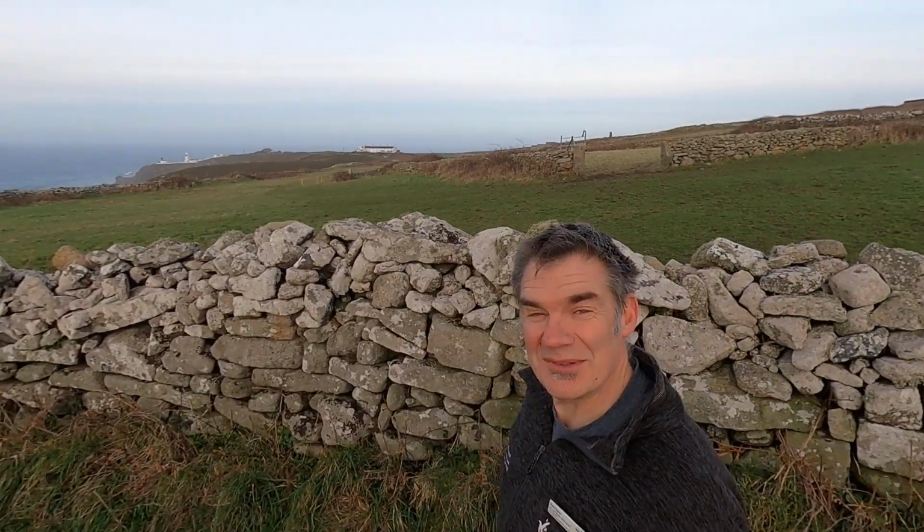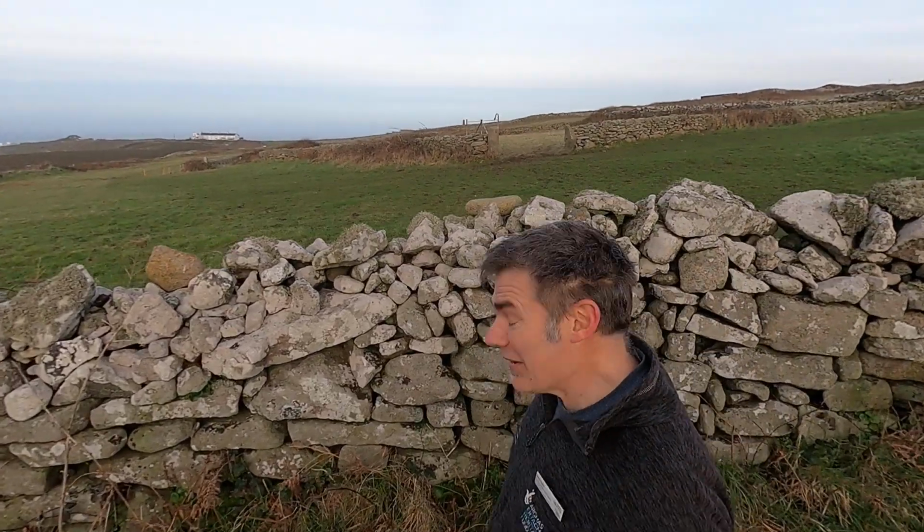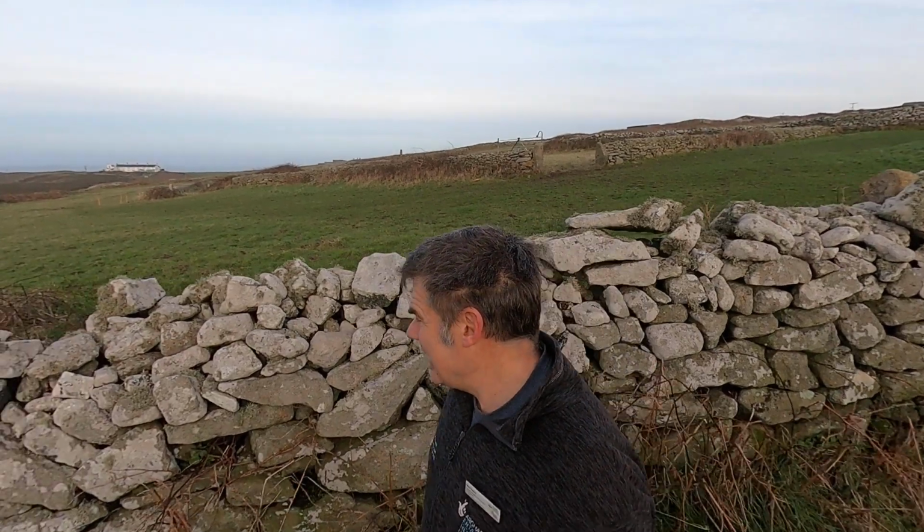Hi folks, I've brought you out this afternoon to show you some particularly fantastic Cornish hedges. My name's Nick Taylor and I work for the Penwith Landscape Partnership as the Cornish Hedge Project Coordinator, and the area we're in today has some absolute beauties.